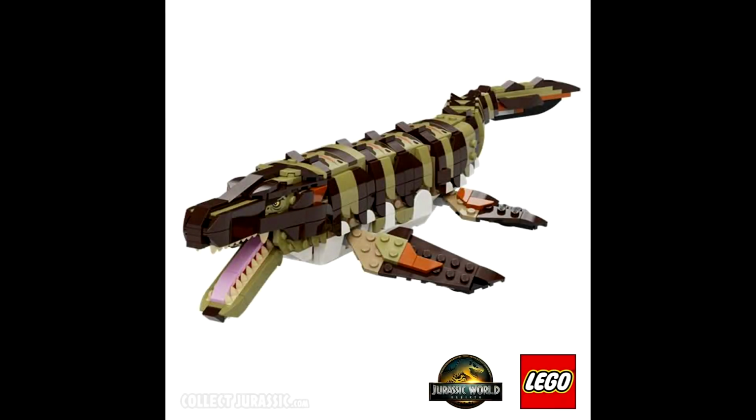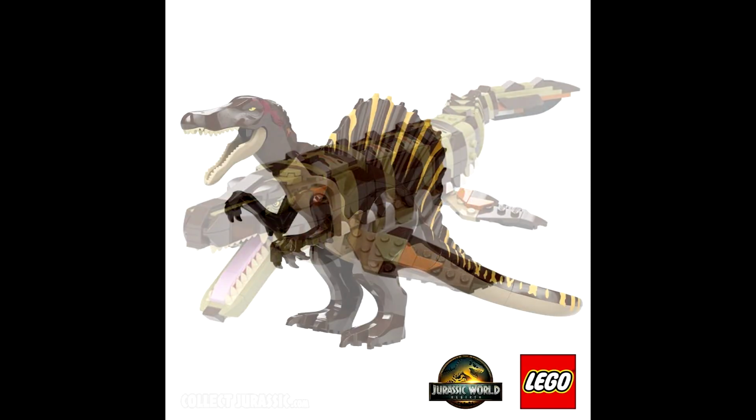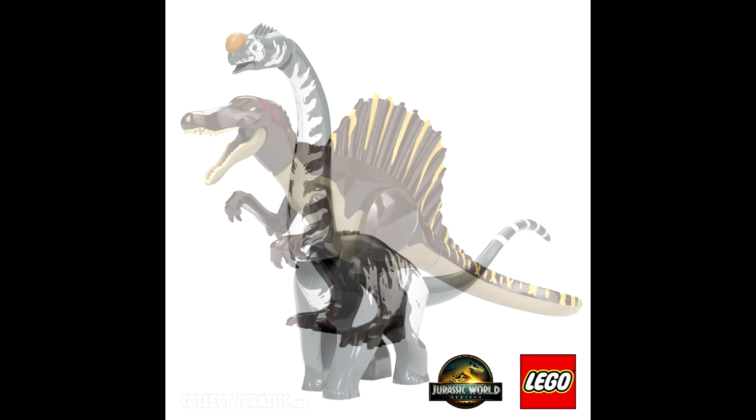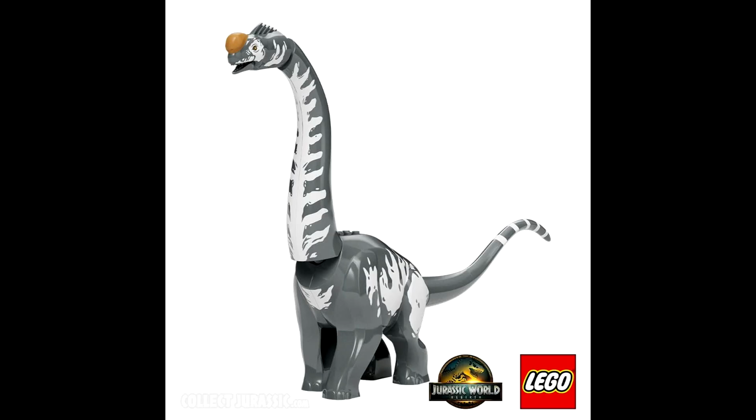We also actually have a few Lego sets as well here. We have the Mosasaurus, which we can see, which looks pretty fun. Again, I'm not massive into Lego, but I think it looks cool enough. We also have the Spinosaurus, looking again kind of similar to the Mattel version in Lego form, I guess, as well as the Titanosaurus, which is definitely my personal favorite out of all of these Lego sets. I think that one looks really fun.